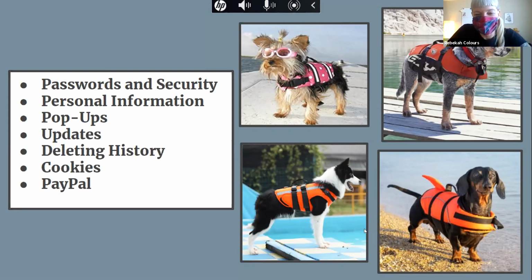No, I like the takers? The little fluffy one. The little fluffy one with the pink polka dot vest. The Yorkie, the Yorkshire Terrier. She's adorable.